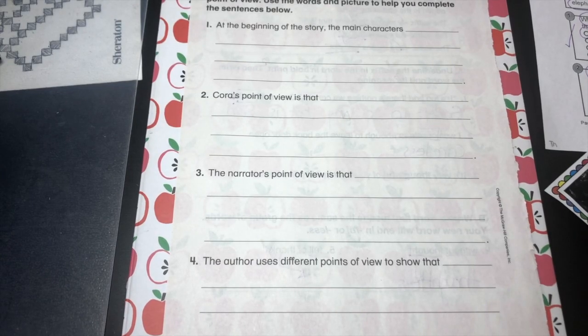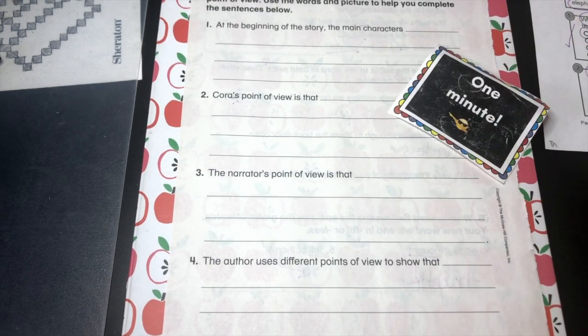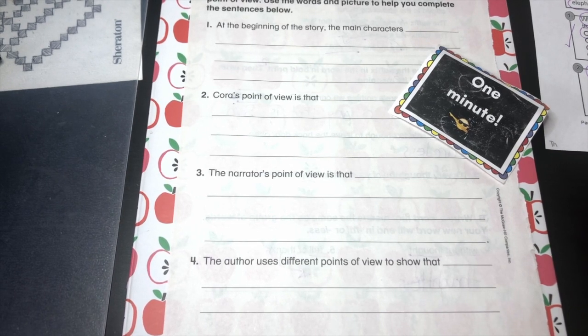The author uses different points of view to show that. So why did the author do that? Think. The author would use different points of view to show us how different characters feel and act when it comes to solving a problem. Okay? So that's what I'm saying. So now you've got to do your best. If you need to pause the video and play that part all over, go right ahead. But now you have to write, the author uses different points of view to show that, and the answer Ms. Hernandez just told you orally, okay? You have 1 minute. Ready, set, go.